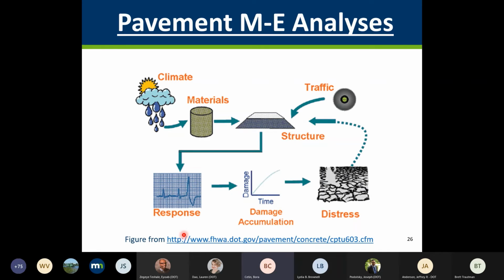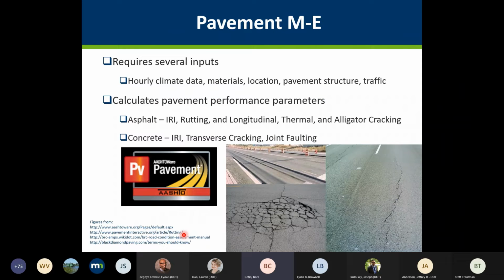Then what we did, we took this data collection and wanted to do some sensitivity analysis in the Pavement ME software. As I mentioned in the beginning of our presentation, Pavement ME requires several inputs. The hourly climate data is one of the inputs, for which we use the MnROAD climate data, or the location that is embedded in the Pavement ME software that represents the MnROAD conditions. And the material collection, which is the data that we collected, is used and varied in this study. We used the MnROAD location as an input.